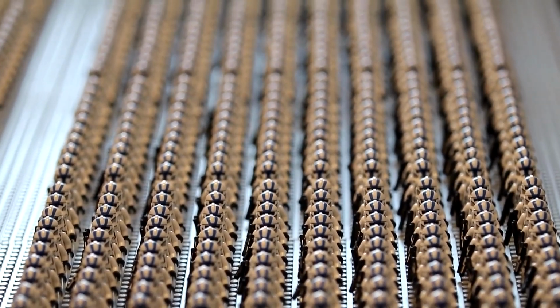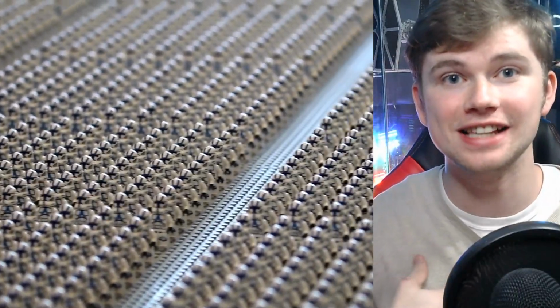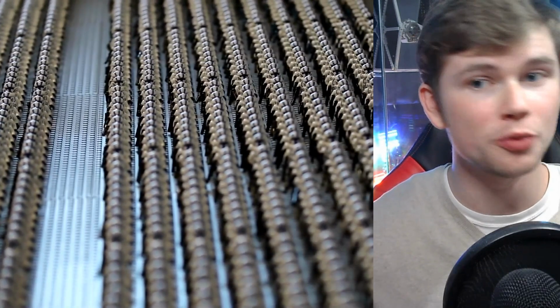Now, if you ever want to see thousands of 501st Clone Troopers on display, you definitely want to check out Bruce Swift, who is definitely the biggest minifigure collector of LEGO Star Wars figures, specifically Clone Troopers, Stormtroopers, stuff like that.